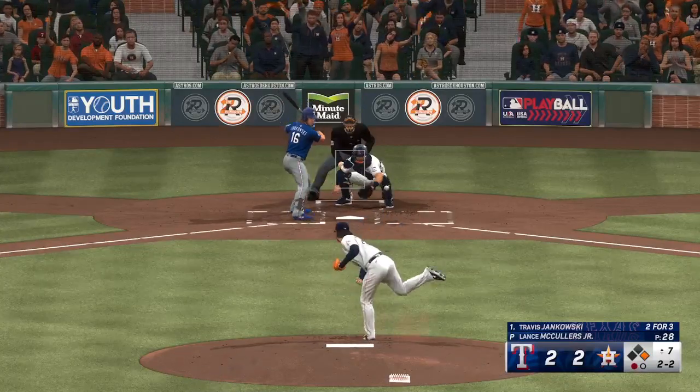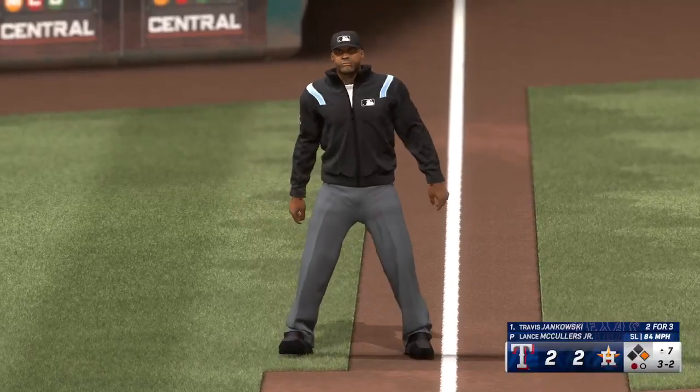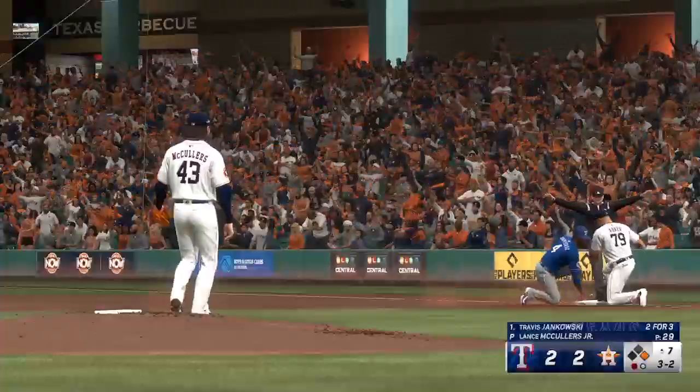And the righty deals. Checks his swing. Now an appeal to third. No, he held up. Trying to keep this a 2-2 game here in the late stages of game five. Over to first, and he's safe.